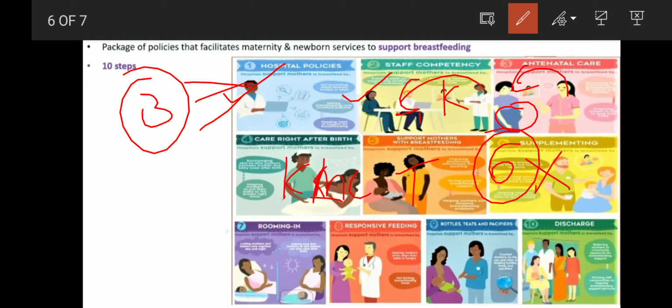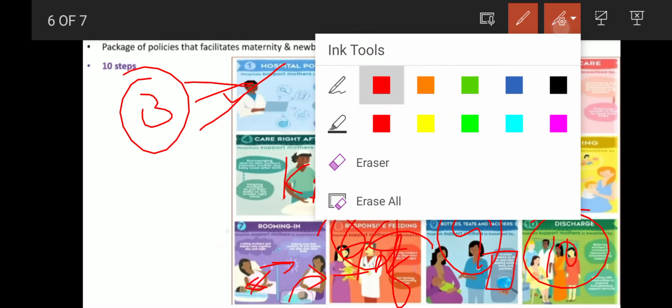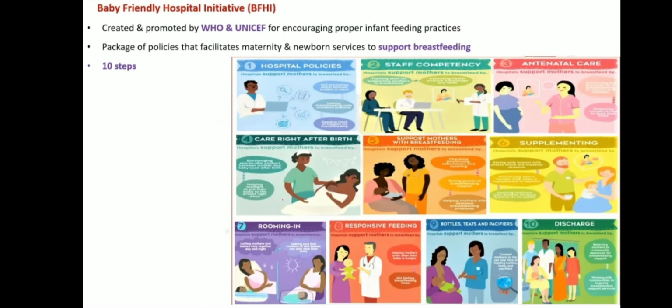And in the seventh point, you have to keep the mother and the baby together so that any time she can initiate breastfeeding. And also teach her that the infant cues have to be recognized, and she has to breastfeed the baby on demand. That is the 8th point. 9th, you have to tell her what the disadvantages of bottle feeding are. Lastly, coordinated discharge so that they can have access to ongoing support and care. So this was regarding the Baby Friendly Hospital Initiative, a very short topic yet a very important one.